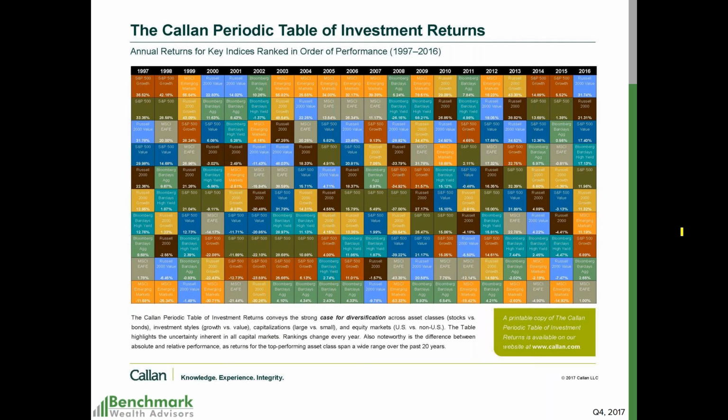This is showing all of the indices, whether it be a global index, an emerging market, different types of both value or growth indices, tech-heavy indices, and so forth. This is not a sector analysis. This is just showing the indices ranked by performance. All we want to glean from this is that everything's all over the place. And this is the argument for diversification. And honestly with you, I agree.